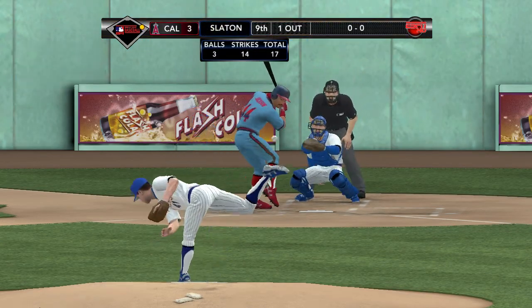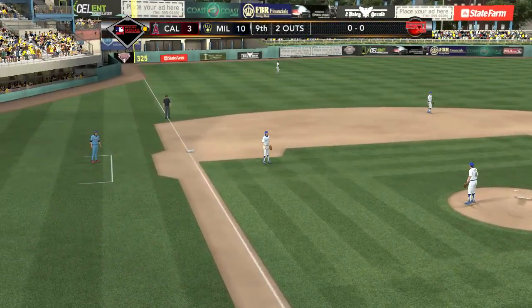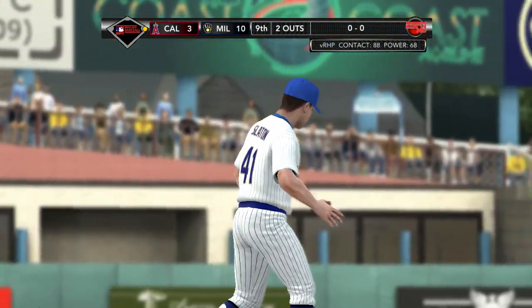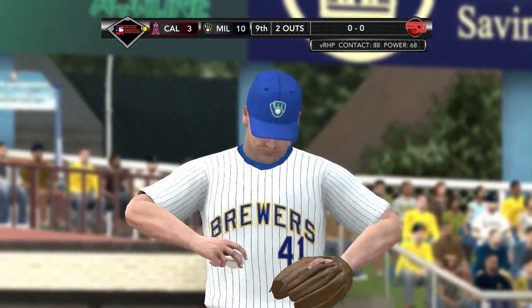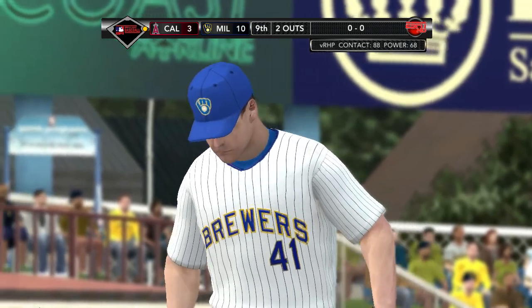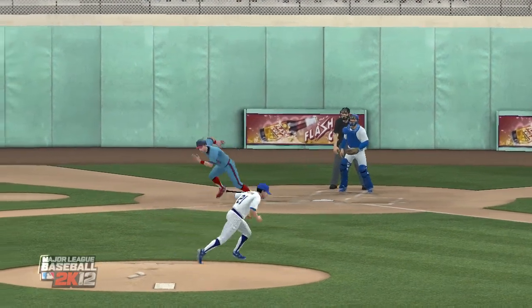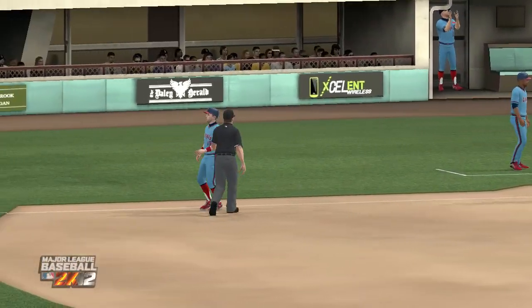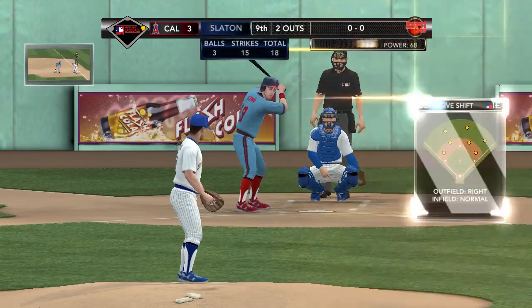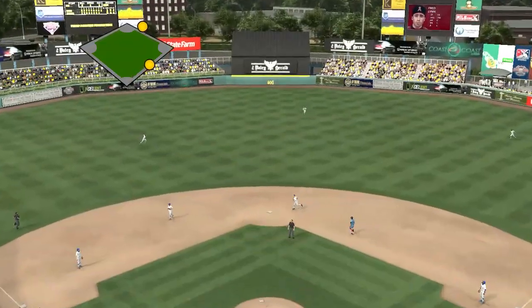Here we go. Here's the first pitch. There's a swing and a liner. That's the second out of the inning. Lynn at the plate. Drove in a run earlier in the game. Two outs and a man on first. And the first pitch. And that one is a fly ball. This could do it.